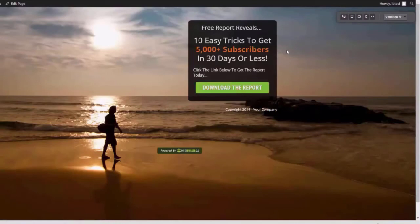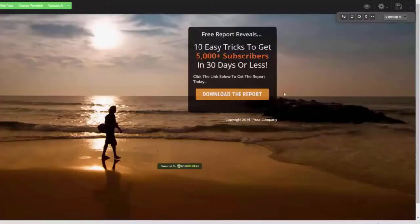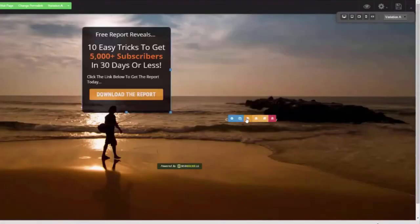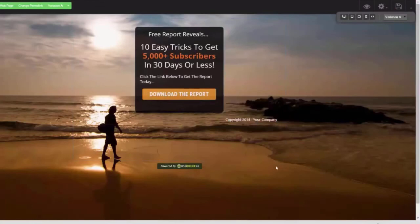There is the opt-in box itself. By the way, we can also put the opt-in box over here on the left-hand side. So if I click this here, I can go ahead and click here. It's now on the left-hand side. We can center it. We can put it on the right-hand side. Okay. Guys, everything is here just to make this thing rock.